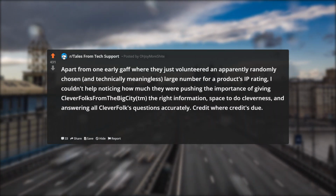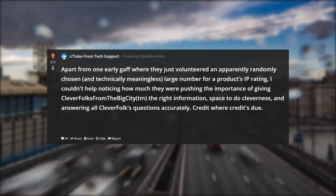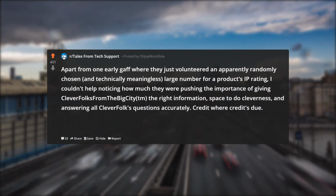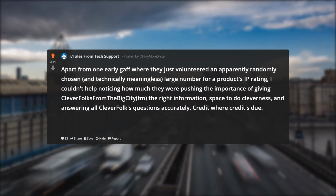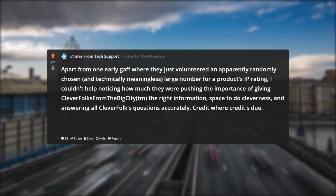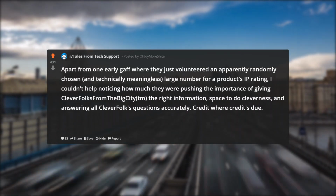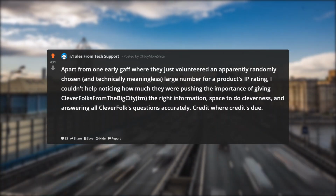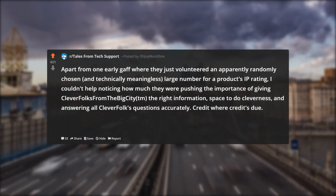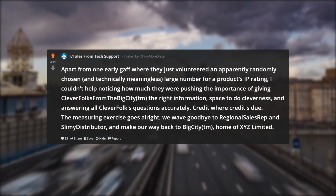Apart from one early gaffe where they just volunteered an apparently randomly chosen, and technically meaningless, large number for a product's IP rating, I couldn't help noticing how much they were pushing the importance of giving clever folks from the big city, TM, the right information, space to do cleverness, and answering all clever folks' questions accurately. Credit where credit's due. The measuring exercise goes all right.